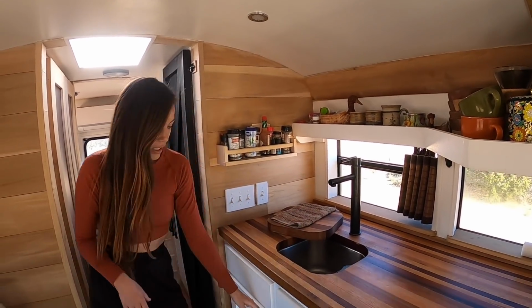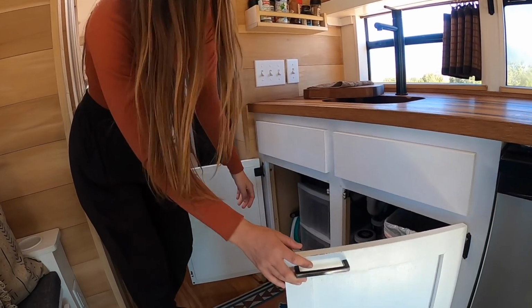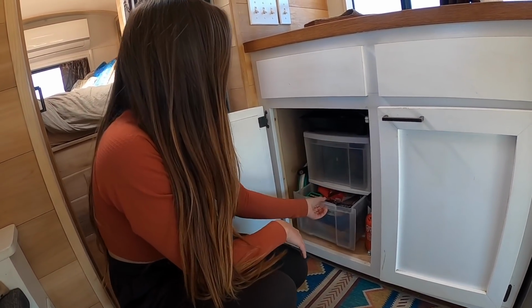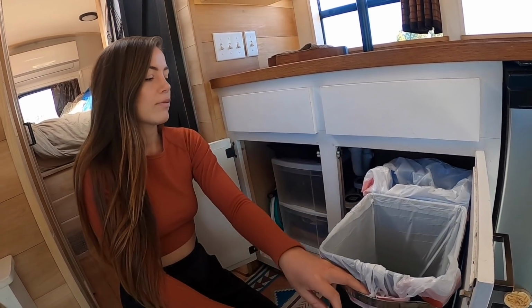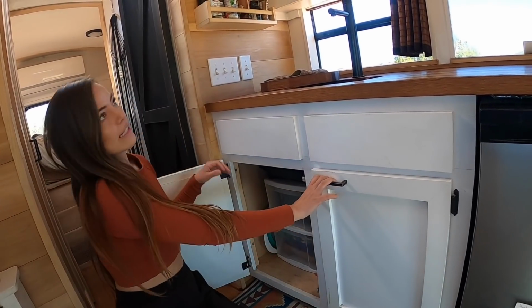Below here, I just have my standard kitchen necessities. So I have a couple of drawers for pots and pans, a drawer for all of Rio's stuff and snacks, butane, and then I have sliding trash can and recycling, which is great. I don't have to dig underneath for it.